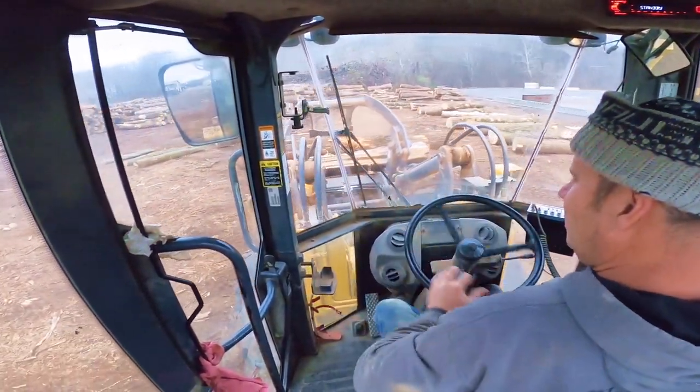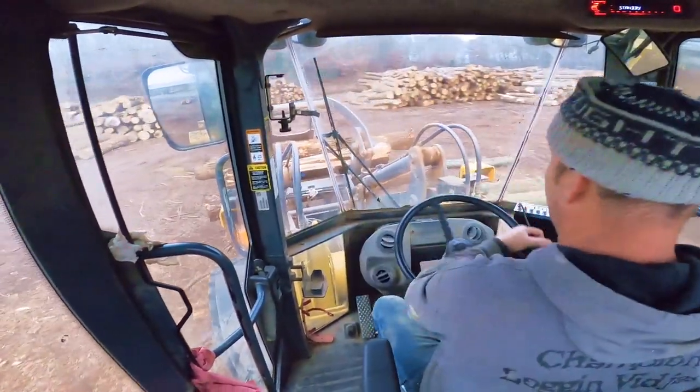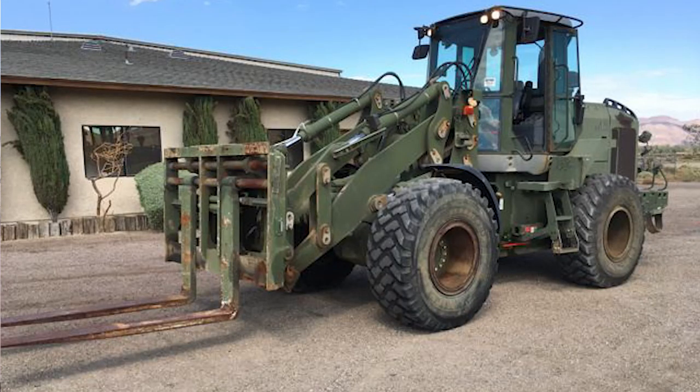So smooth. And it was an old military loader. You can see up front here, it's made to where you can take the cage off the top of it, I guess to put it on a naval ship or whatever. And God, I love this thing. We paid a hunt with a new set of Rockland forks and Rockland combination forks and grapple.